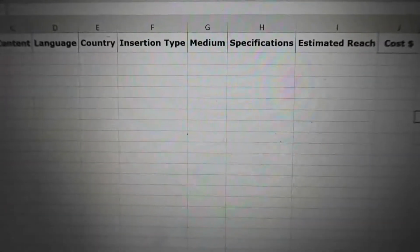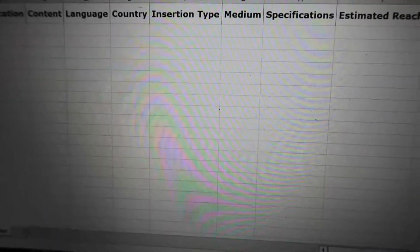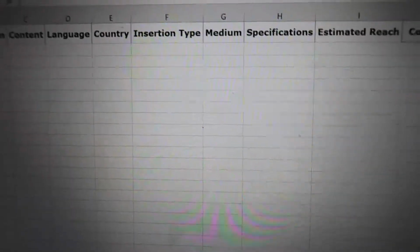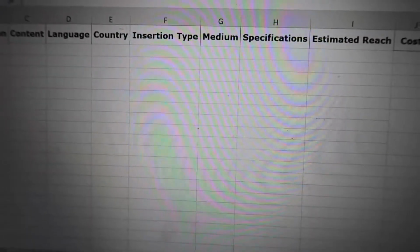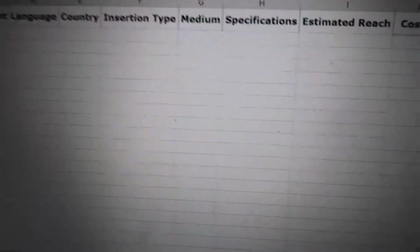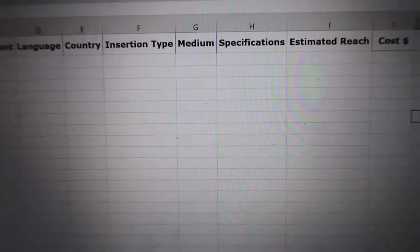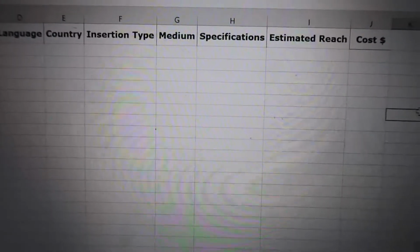And then you have your insertion type, so what it is. So if it's a Facebook post, if it's a video ad, if it's a scrolling ad, maybe it's a print insertion, so a print ad in a magazine, and then the medium is whether it's online, whether it's email marketing, or whether it's a print insertion.